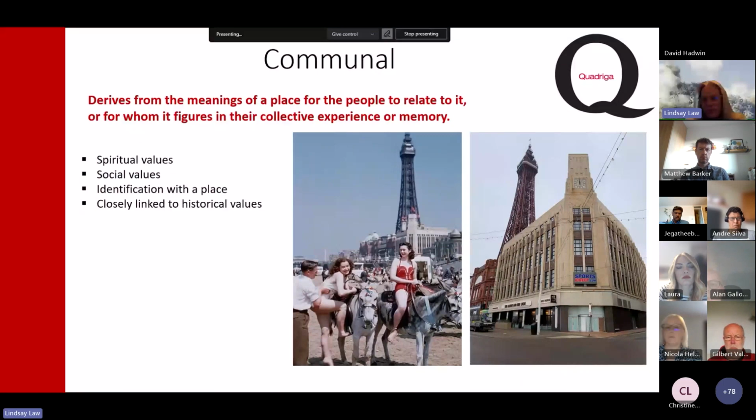Lots of us would have travelled to Blackpool and we can still remember it. So it's all about having a collective experience or memory. So we'd have gone on school trips with grandparents. It was a hotspot as a holiday destination for many. And the Pricebusters building, not only did we rush to it, but also it would have been one of the last buildings that we could see, along with the tower, when we were doing any trips across the Irish Sea. So that adds to the communal significance.